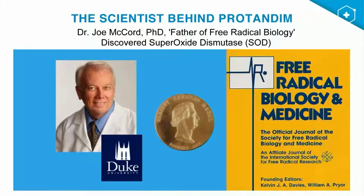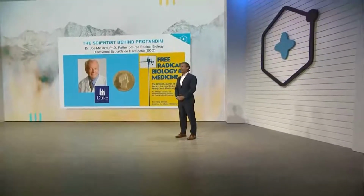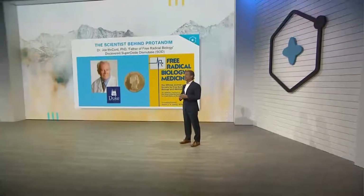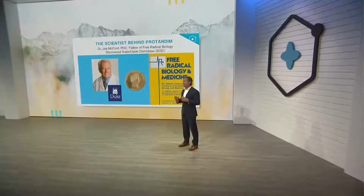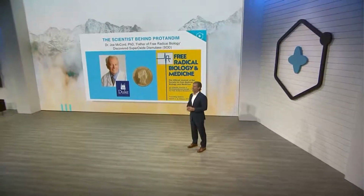Then, Duke University graduate student Joe McCord, under the mentorship of Professor Erwin Friedovich, discovered the enzyme superoxide dismutase, or SOD as it's more commonly known. The discovery of SOD, coupled to another enzyme, catalase, explained how the cell, and especially the mitochondria, could handle the massive amounts of free radicals and oxidants produced as byproducts of our normal everyday metabolism. To put into perspective just how essential these enzymes are for life, both SOD and catalase are found in nearly all living cells that are exposed to oxygen, which would obviously include ourselves.